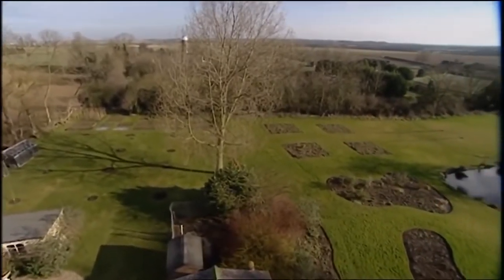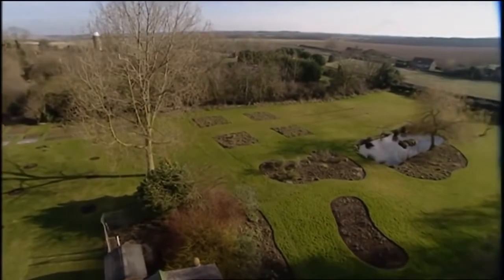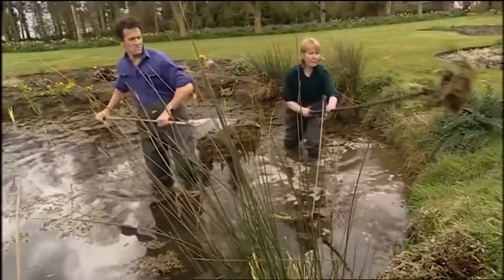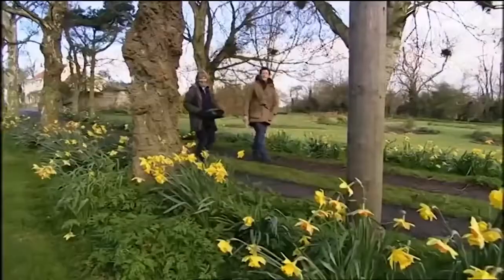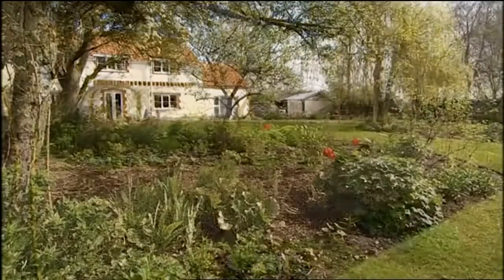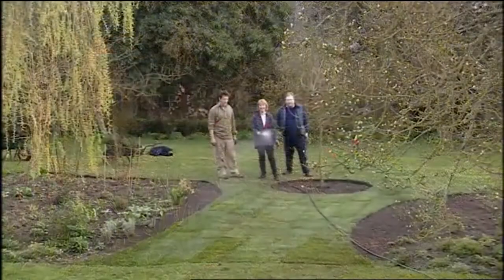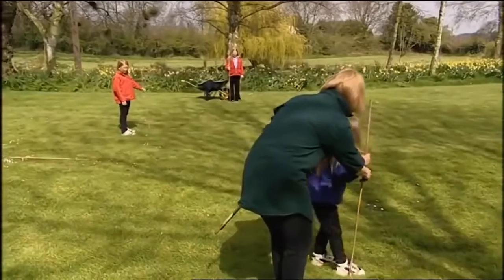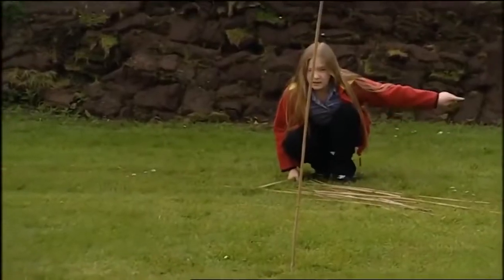This is my last visit to Bryony Jacqueline's garden in North Norfolk, where we've been hard at work for the past 6 weeks. We've cleared and replanted her pond, added wildflowers to her driveway, and opened up her front garden with herbaceous borders and a new lawn. But I'm not the only one who's been lending a hand in the garden. Whenever possible, Bryony enlists the help of her children.